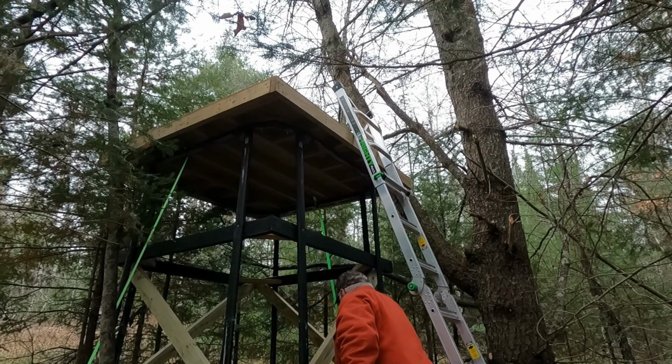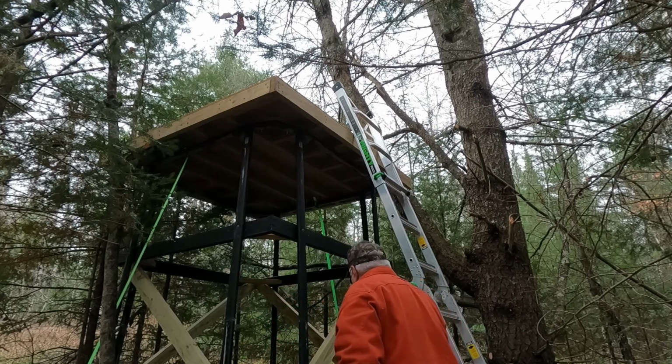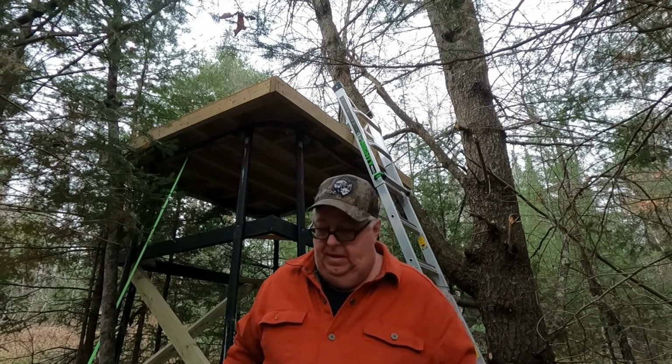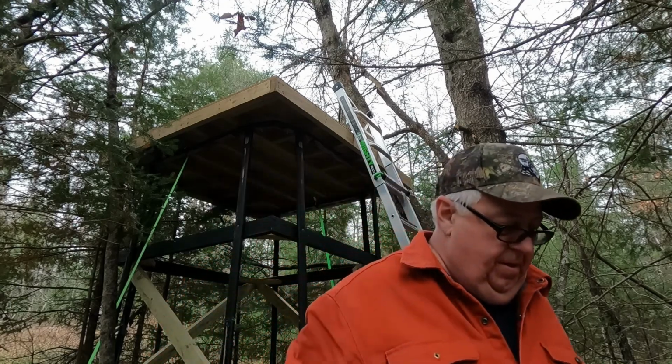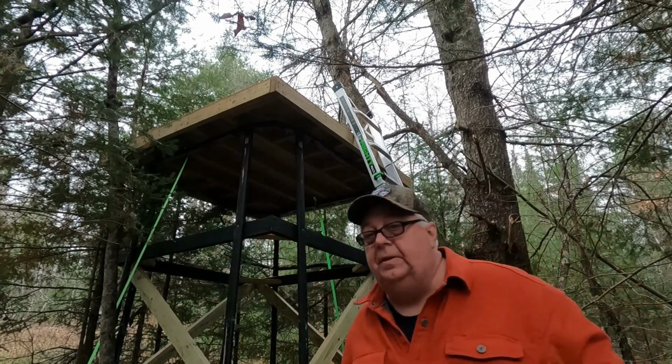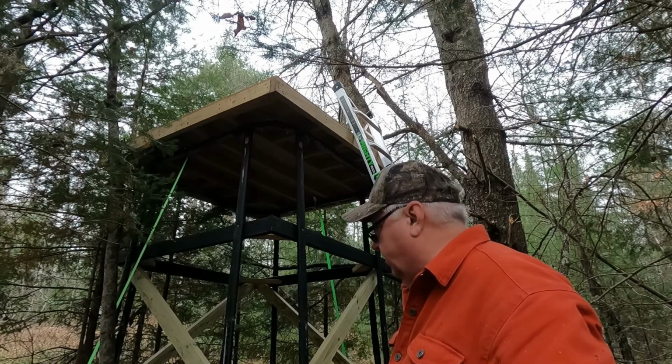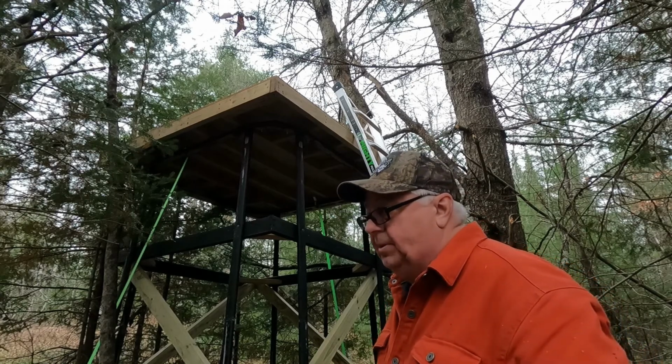That's not good. Okay, it is almost perfectly level now, and it is ready to go. And we will put the tent on, not now. We'll wait till next fall and put the tent on.